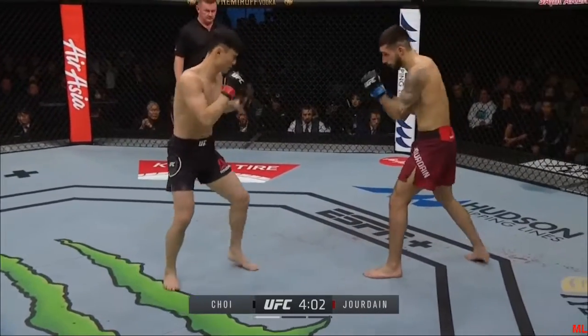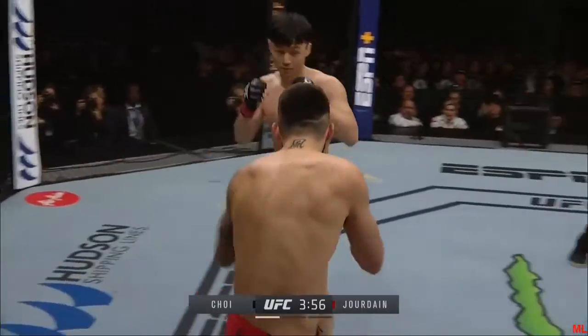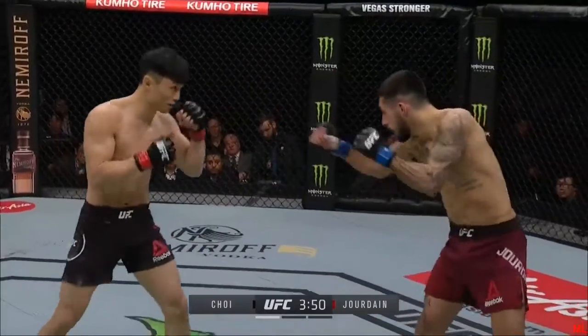Good work. Body shot, left hook from Jaurdain. Oh, nice knee. Little step-in knee, and Jaurdain off the mat. Also ate a left hook from Dooho Choi. And the nose already busted up on the Canadian.